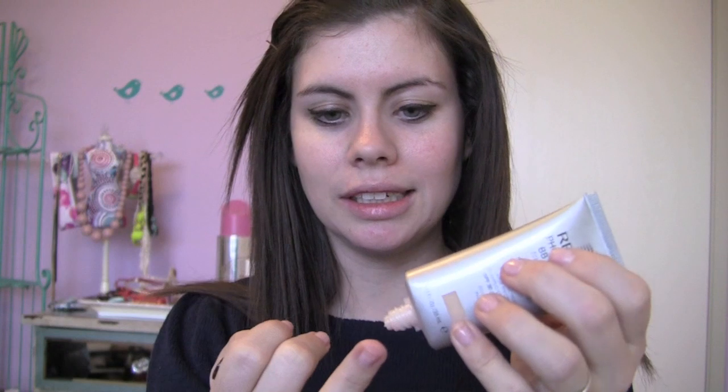So I'm going to put this on the other side, and you can see that this one is not as runny at all. It comes out a lot nicer, a little bit thicker, so that is actually a good thing. It's not as messy. So I'm going to put this on my other cheek area now and then give you a look at it. So you can see this is not as yellowy as this one was, but they both pretty much blend out to look the same color. Since they're not full coverage, you can get away with not matching it exactly anyway.